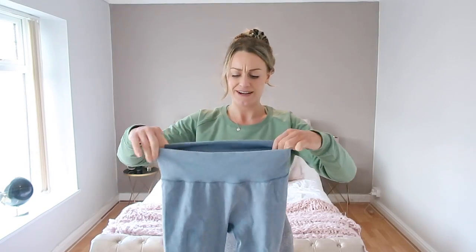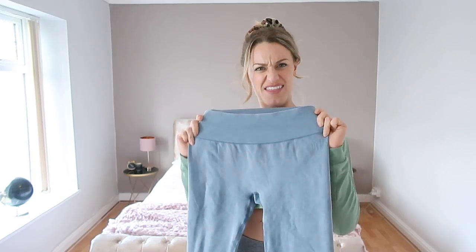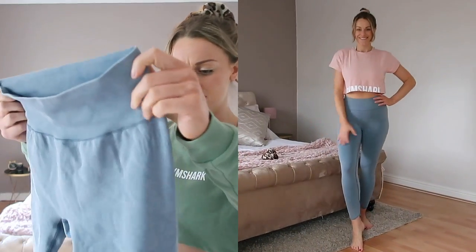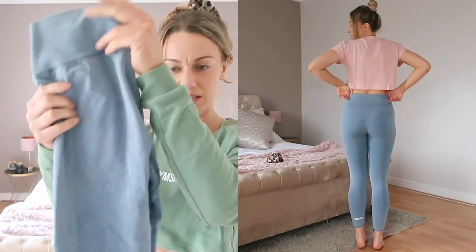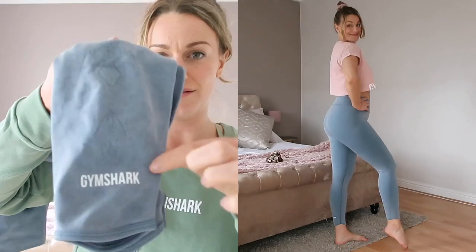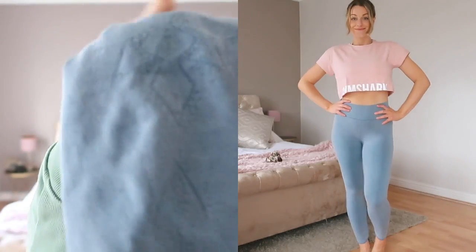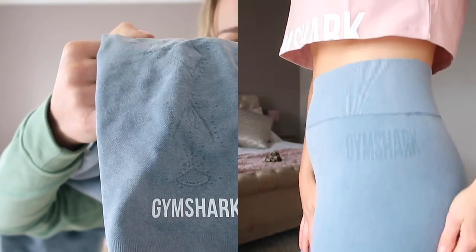Okay, again, something very different for Gymshark, something I've not seen online before. I just saw them and I was like, that's a funky colour, a bit different. So these are called a dark teal, but I'd say they're like a smoky, charcoaly blue, if that makes sense. And the bottom on these is really different again, and it's got this detail on them, which I think is really different for Gymshark. It's really cool.